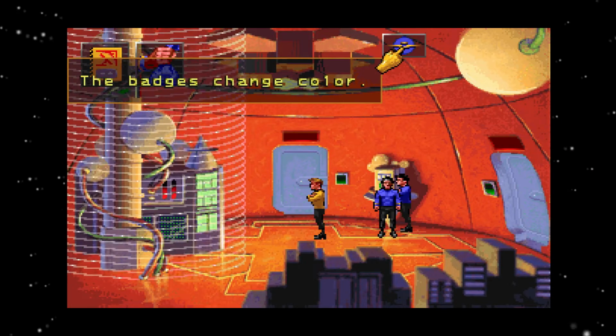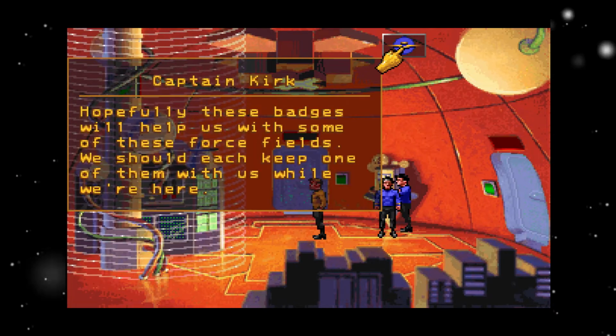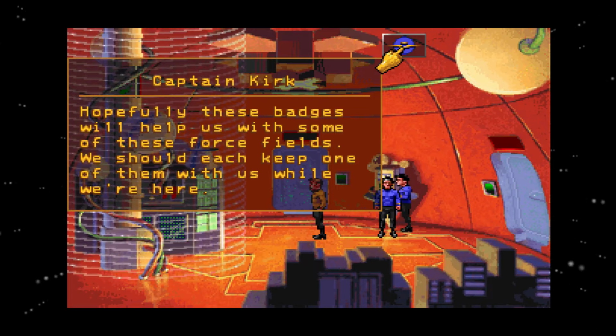The badges change color. I believe the units are now fully operational. Hopefully these badges will help us with some of these force fields. We should each keep one of them with us while we're here.